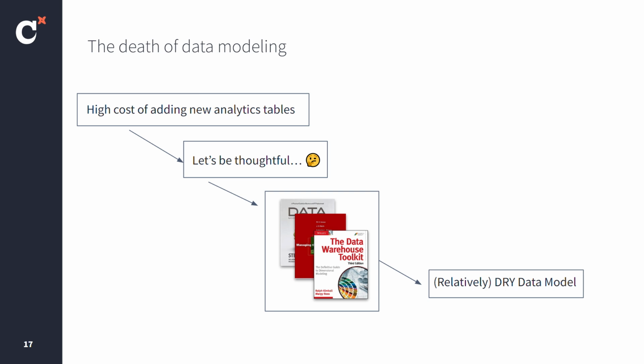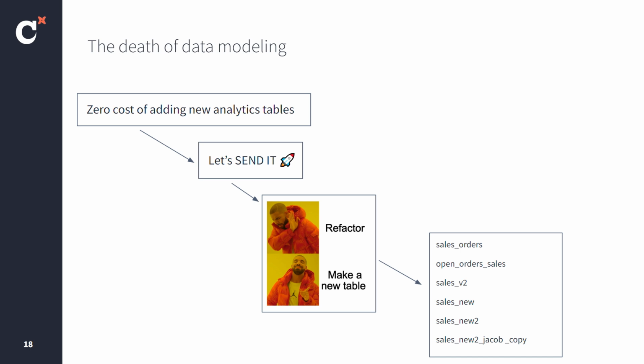And what that meant was that you had to be really thoughtful about how you created new tables. That led to canonical books in our field, like Kimball's book on data modeling, Inmon's book on the data warehouse. A lot of practices that made it more consistent and let you, at the end of the day, have a much more repeatable, DRY, don't repeat yourself, data model. But now, with zero cost of adding a new table, instead of refactoring something, which is hard and difficult and no one really wants to do it, you just make a new table. When you do that every time, you have tables that overlap or don't, or a second version of this, and only the person who made it actually knows which one is the right one, and this leads to mass confusion.